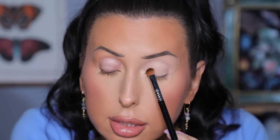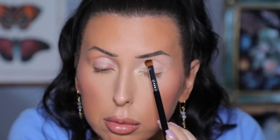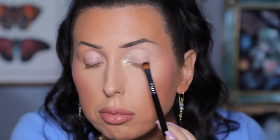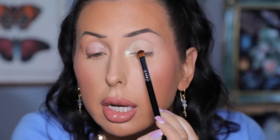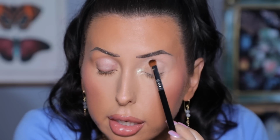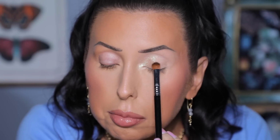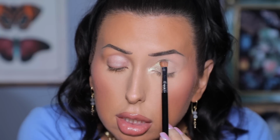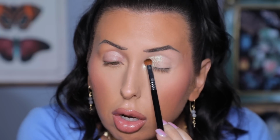Okay, so looking down into my mirror, I want to put this right there. That's really, really pretty. I'm going to tap it on the inner corner as well, but I really want this to be all in here. So it's gonna go on my lid. I did not spray my brush. I probably should have. I usually do spray my shimmers. I'm just too excited. I'm jumping right in, and I'm just putting this shade all in here.